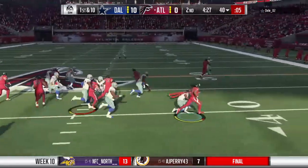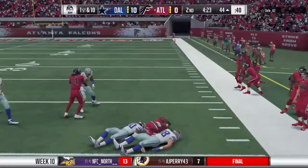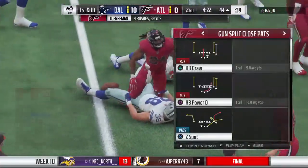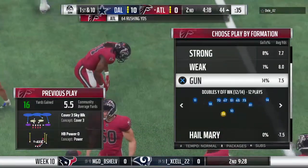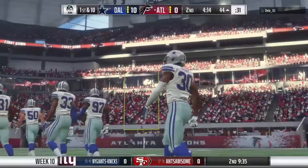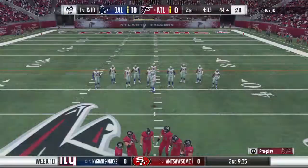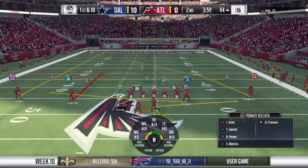Back to the ground, this time with Freeman. And taking it across midfield and inside the 45. It's a pickup of 16 there, and it'll lead to a new set of downs. Defenses always have a goal of holding a runner under 100 yards. Well, he went over 150 last week, won NFC Player of the Week award honors.